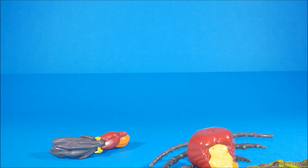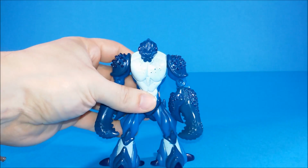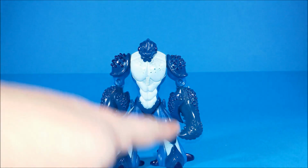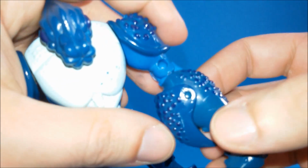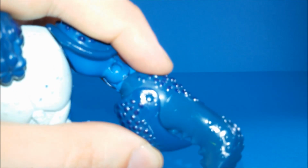The last one is my favorite. I really like this blue guy. He is Carrapax from the sea people. Carrapax sounds like Carapace, which means carapace. It's the shell of some sea creatures. He's like a giant lobster. He's got additional articulation on his claws. He can open them and close them back a little bit.